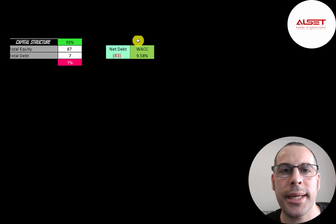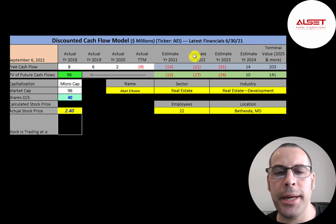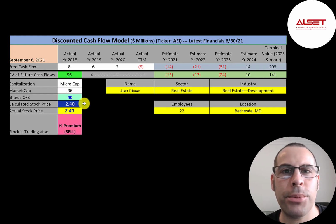Their weighted average cost of capital, which is a blend of the cost of equity and cost of debt, is 9.58%, and that's a discount rate we're going to apply to the future cash flows. We estimated 4 years of future free cash flows. We also estimated the terminal value, which is all cash flows past year 4, that's $203 million. We discounted those numbers back to today's new weighted average cost of capital. We get a value of the company of $96 million. We divide that by 40 million shares, and we get a calculated stock price of $240.